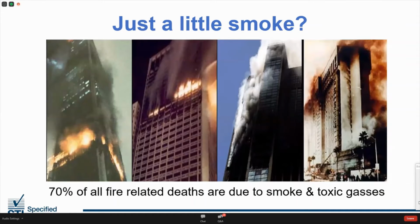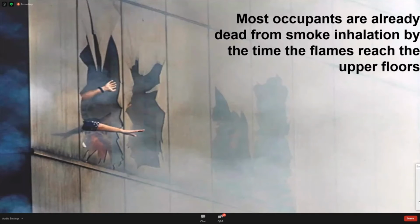As you know, 70% of all fire-related deaths are due to toxic smoke and gases. Most occupants have already perished from smoke inhalation by the time the flames reach them on the upper floors, so installing a compliant system is obviously critical.